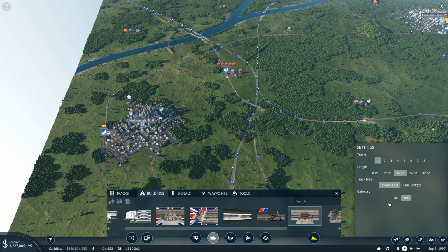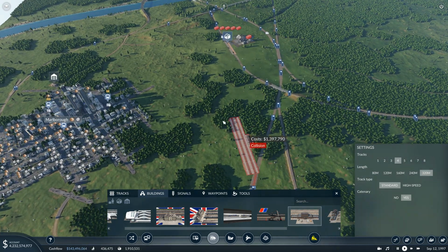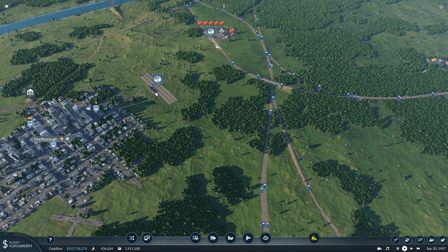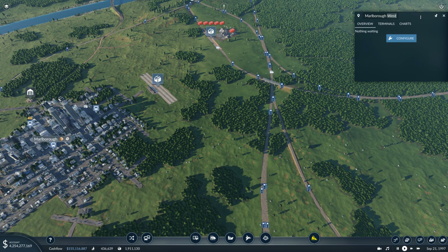So we want cargo station, of course. I think we'll go for 4 tracks, and we're going to need the maximum length for this these days. Of course, our trains are often pushing 320 meters, and we'll have the station set up maybe about there, and we'll rename it to Marlborough Freight.